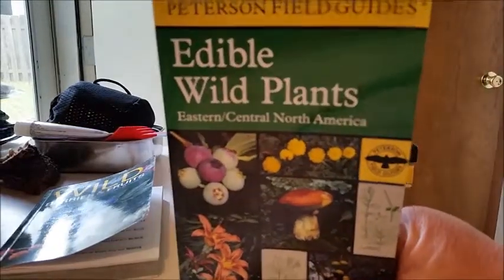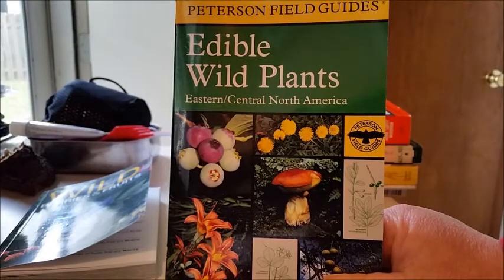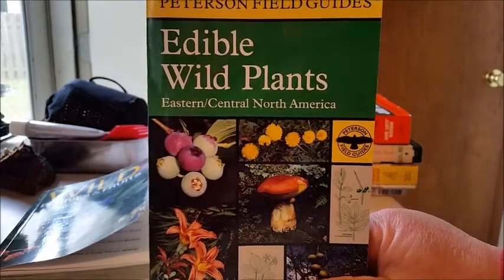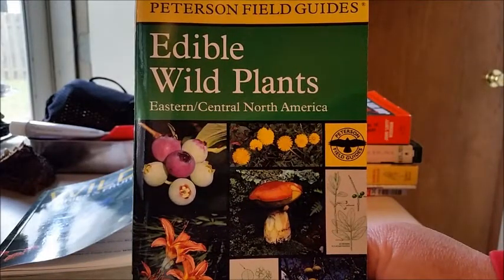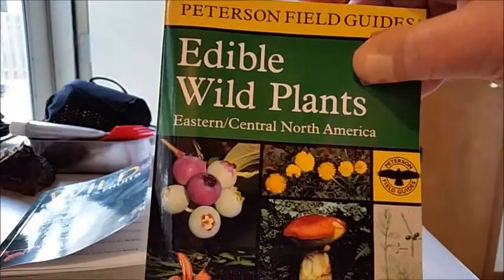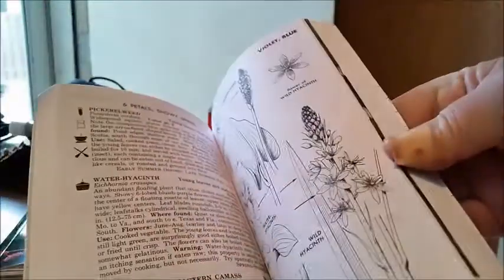Because I have this one. Everybody knows about this one, so I don't need to go into a whole lot of detail about the Petersons field guide. If you're into bushcrafting or the outdoors or wild edibles or even gardening, survival, prepping, all of it, this is a must-have book. It says the Eastern Central North American area, but it pretty much covers the U.S. Again, just tons and tons of illustrations and information, anything you would want to know about everything.